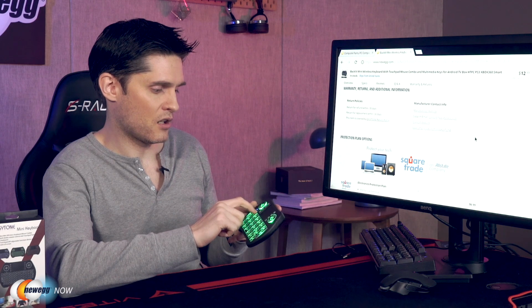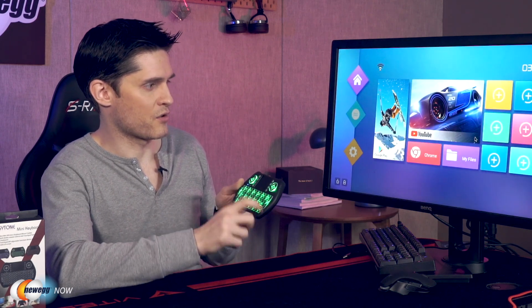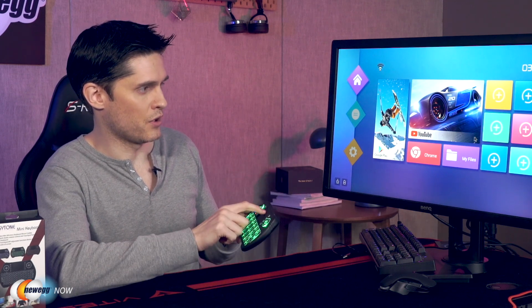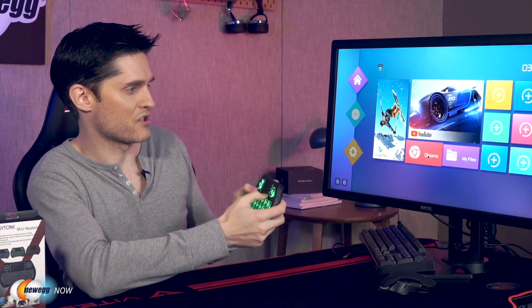Now, if we click on the Home button, it's going to bring us back here to our home media player. And as you can see, this is set up already to jump back into Chrome if we want to. There are two handy little mouse triggers right here. You have your left mouse and your right mouse. So we're just going to double click the left mouse and it brings us back to our browser.